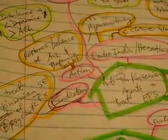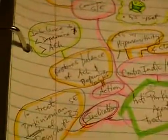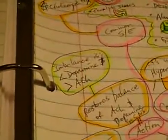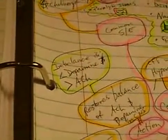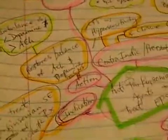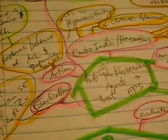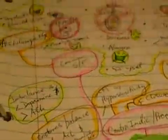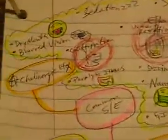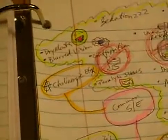side effects. The action of the anti-Parkinsonian agents is to restore balance of acetylcholine and dopamine in the central nervous system. The imbalance is due to decreased dopamine and increased acetylcholine. So when administering anti-Parkinsonian agents to treat EPS, you will have common side effects. The most common side effects are anticholinergic side effects. That's acetylcholine.